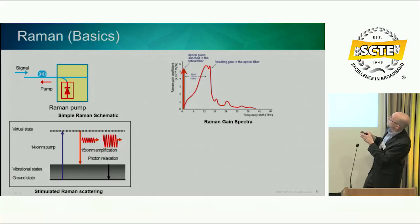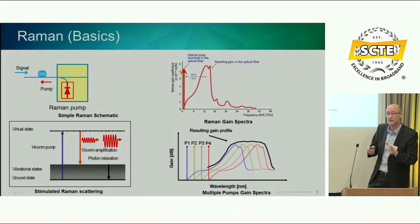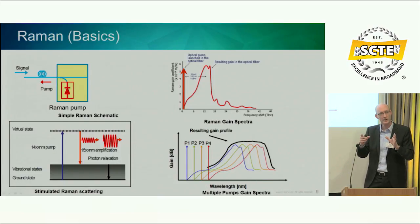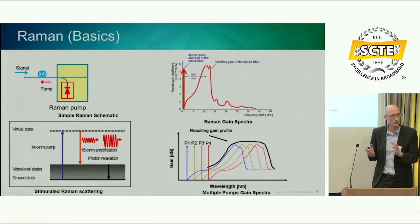As you can see, it's quite narrow spectrally. So what we do is to achieve amplification over a whole band, I think you probably can guess, is that we use multiple pumps, starting around 1430, 1450, 70, 80, to give us a relatively flat gain profile that we can then use with the amplifiers.